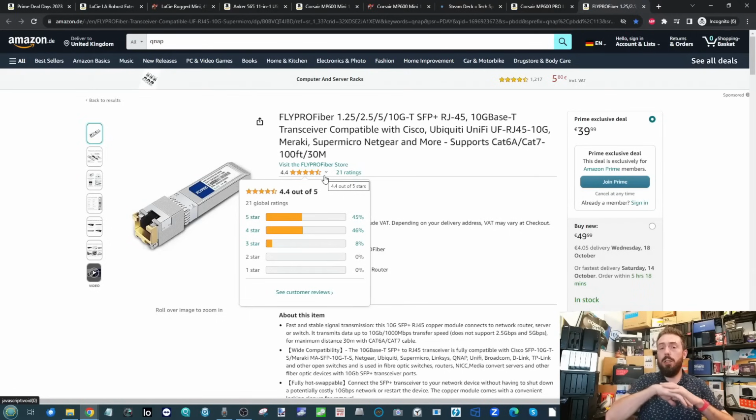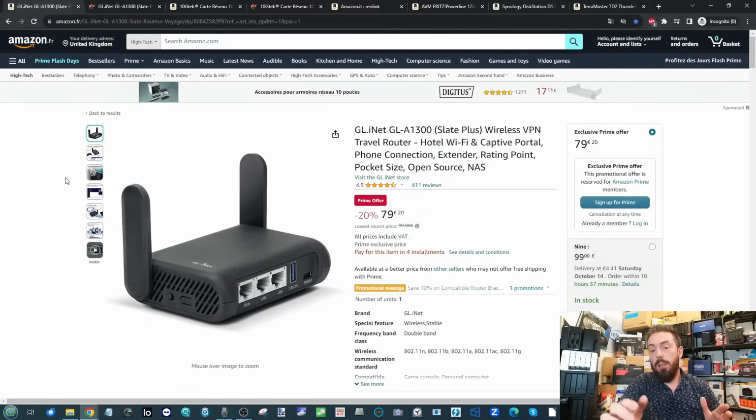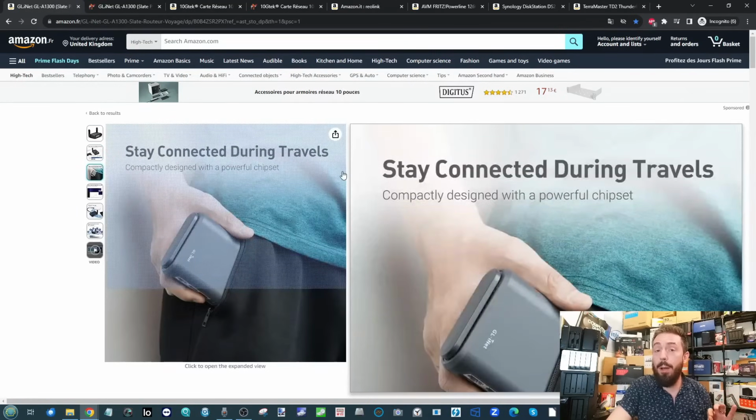But let's move over to Greater Europe, because although I would have loved to give individual areas of Europe love in terms of the deals they've got, there really wasn't a lot, so I've combined them all into the next section. So starting off with Amazon France, we've got the GL iNet Travel Router. Now, if you've followed the channel before, you'll know that I reviewed the barrel version of this device. And ultimately, as far as travel routers go, these are probably some of my favourite out there.